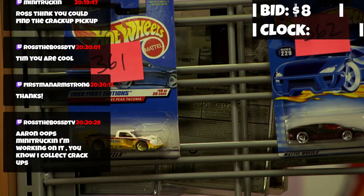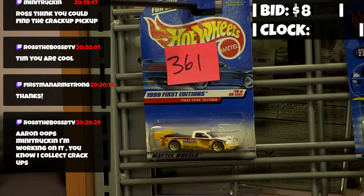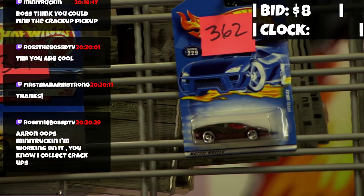We're going for heat number six. All right. Are you ready? G, are you ready? Here we go. All right. Car in the sixth lane, lane number one. In lane number one, 361, we have a Pikes Peak Tacoma, our first JDM of the night. 1999 first edition, lane number one. That's a good one. 361, we'll see how the JDMs go.